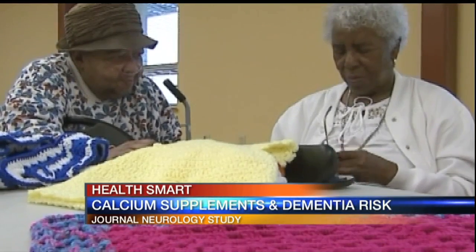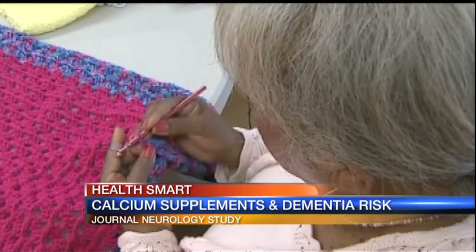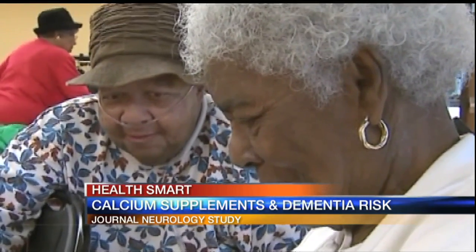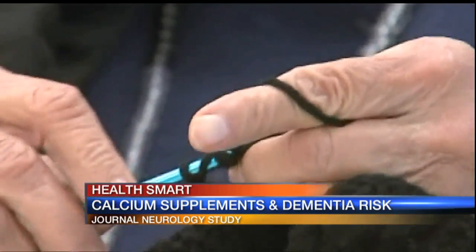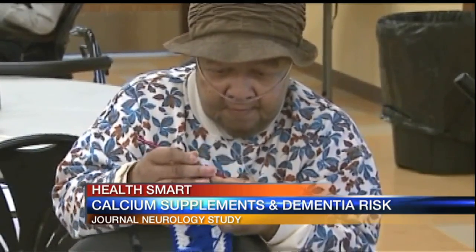That's according to a small study in the journal Neurology. Women who took calcium supplements were twice as likely to develop dementia as their peers who didn't. The heightened risk appears limited to women who have had a stroke or suffer from other disorders that affect blood flow to the brain. For women with specifically a history of stroke, the dementia risk was almost 7 times higher if they took calcium supplements. Researchers caution there are many other elements at play and much more research is needed.